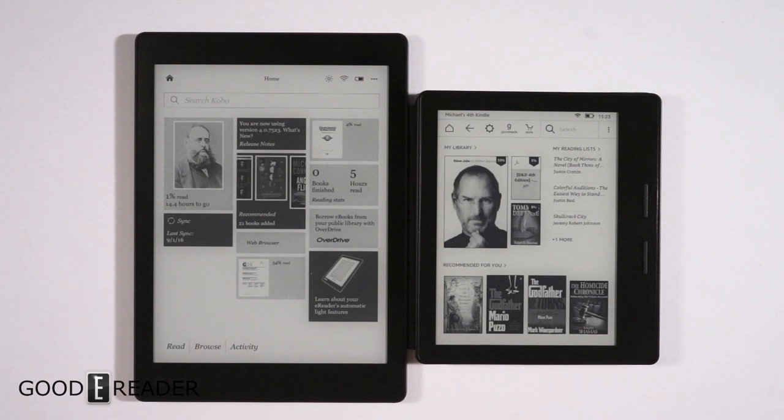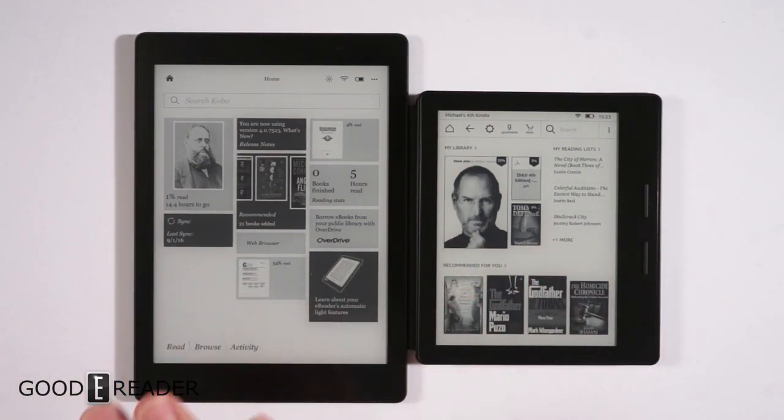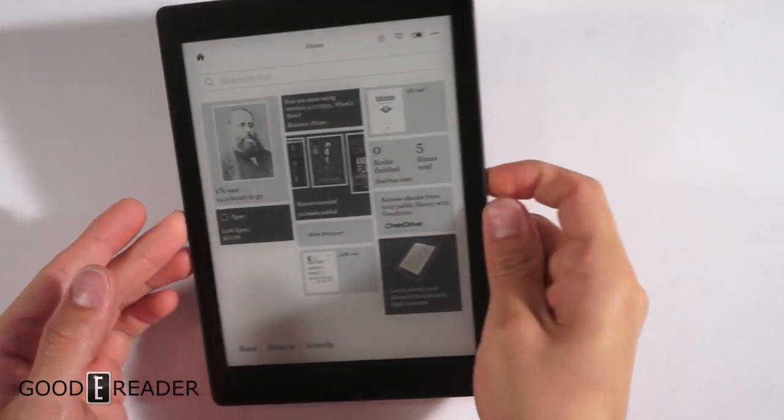A little bit of a size difference here, but these are the latest and greatest from both companies. For Goody Reader, this is Peter, and today we have the Kindle Oasis on the right and the Kobo Aura 1 on the left. We are going to dive right into it and show you guys the form factor.